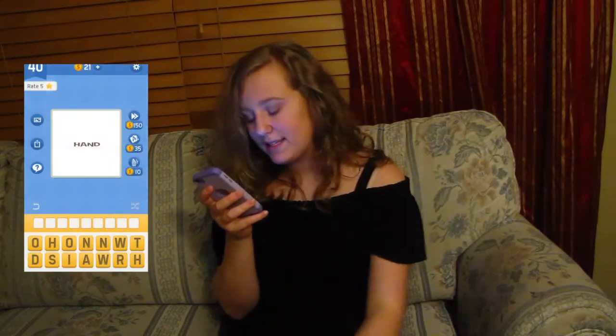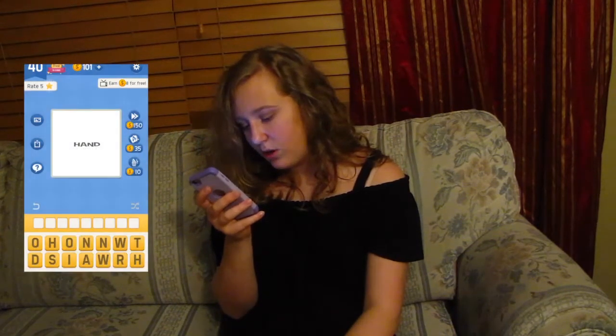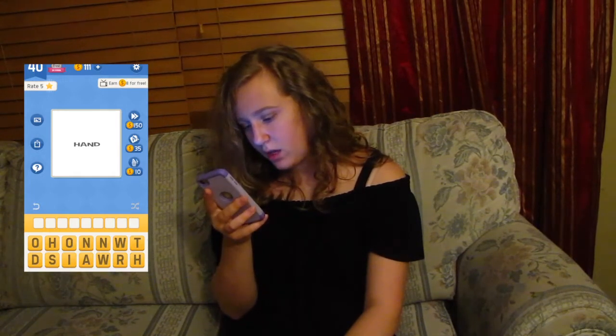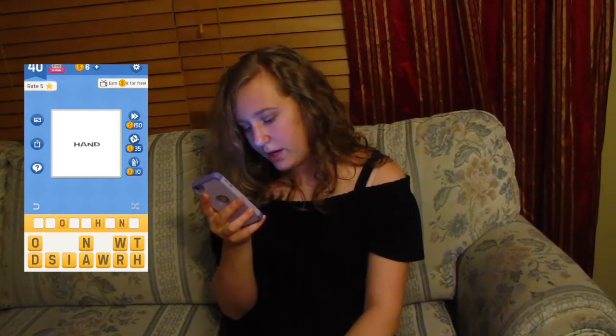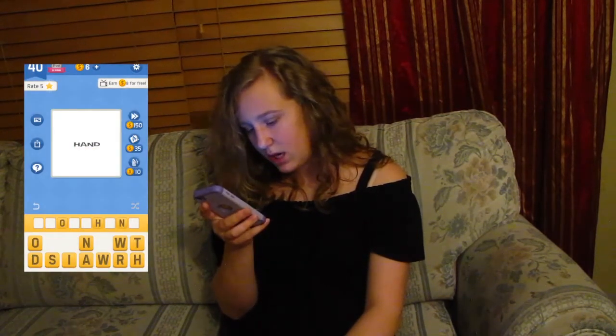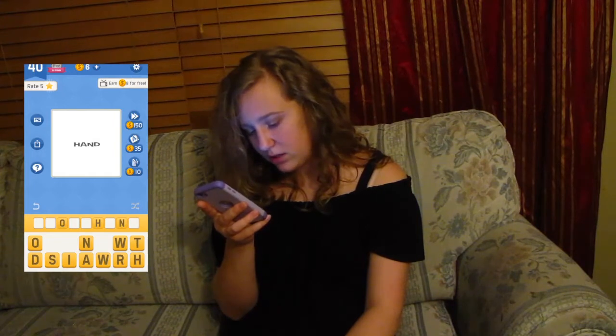You guys probably already know what that is. Now I have Plexi Word, and this is just where they have a picture, and you have to try to guess what it says. And this is a small hand, and you can get points for everything, and you can get hints. It's a small hand, so I don't even know.